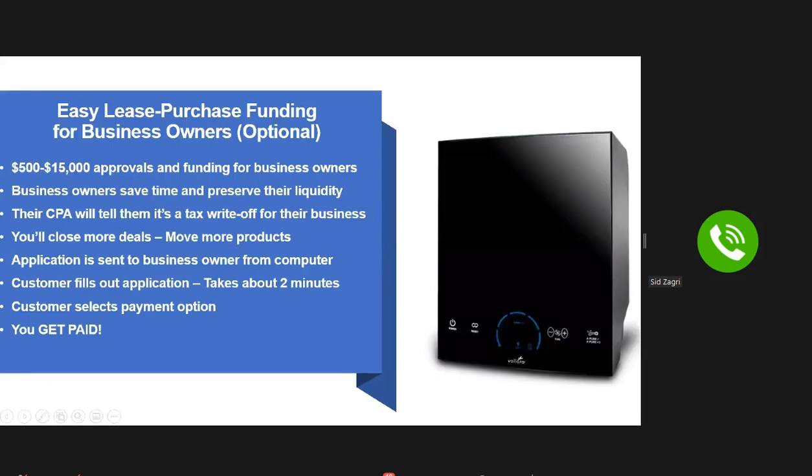We have a very powerful consumer and business owner lease to purchase funding option, up to $15,000 in approvals. It helps business owners in 2 ways: to save some time and also to preserve their liquidity at a time when they probably need to. They can check with their CPA, and they're likely to tell them it's a tax write-off for their business. You're going to move more product. The application is easy for you to send from your computer to theirs. They fill it out. It takes less than 5 minutes. They select the payment option that makes sense for them. And about 3 business days later, you get paid. And then the next commission run, you'll actually see the money drop into your account.